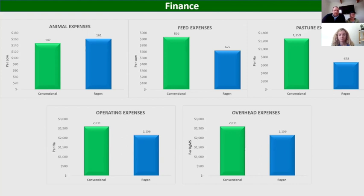That's where the big wins have got to come from. The big wins in regen have got to come from feed expenses and pasture expenses. Operating expenses are lower per hectare, and that's just a sign of fewer cows, so less input needed. And overhead expenses are lower per kg of milk solids. We split the management fee and different fees, like rates and insurance, per hectare, but overhead expenses are lower on the regen side, mainly because of management fees and different kinds of overhead expenses that come through. We split them per milk solid, so that's the split.